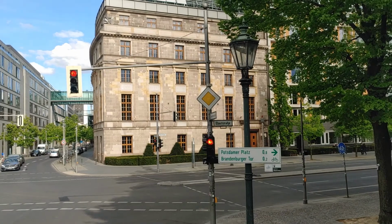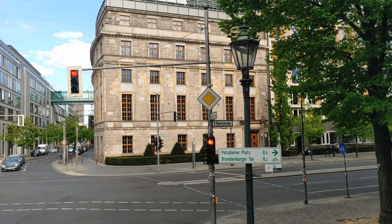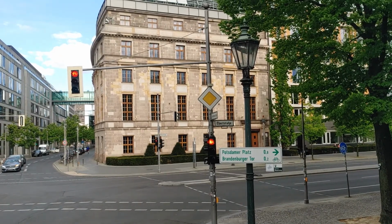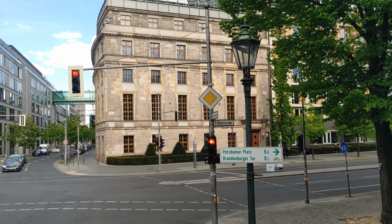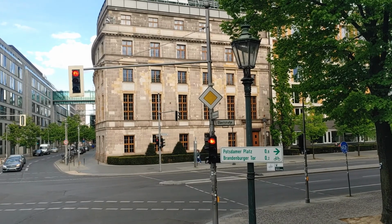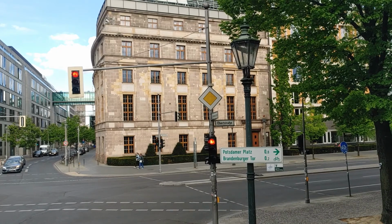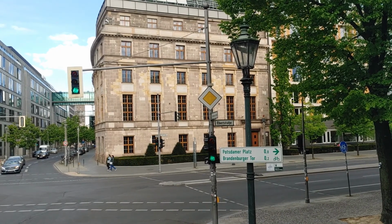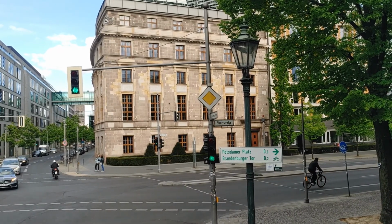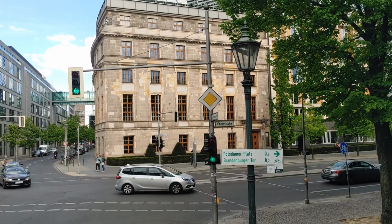So, and as we cross the road, there you will see a cobblestone line on the road, which marks the trail of the Berlin Wall. Because the Reichstag was the last building on the western side. The Brandenburg Gate was the first building on the eastern side. So here's where bus number 100 crosses the former borderline and where we're entering East Berlin. There's also a little memorial here on the corner. There are some white crosses for some of the people who were shot by East German border guards.